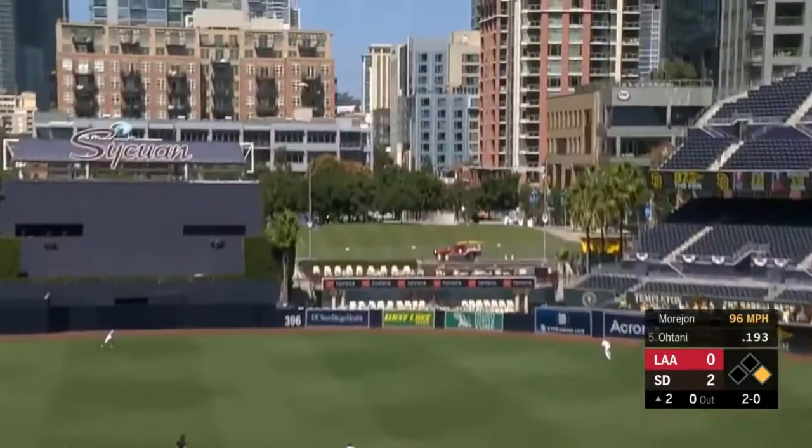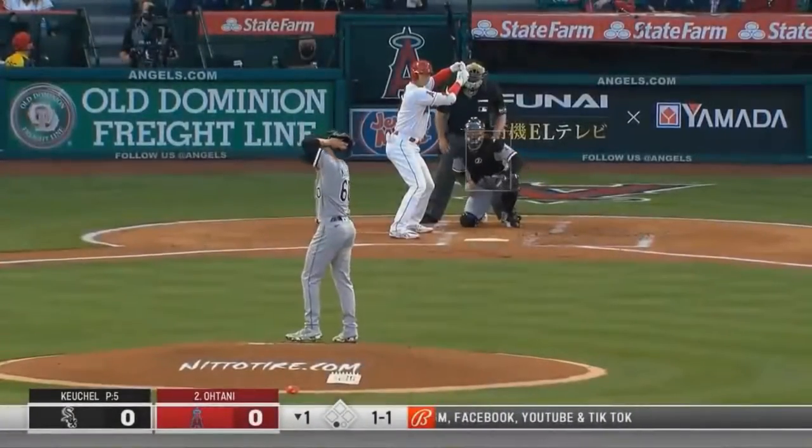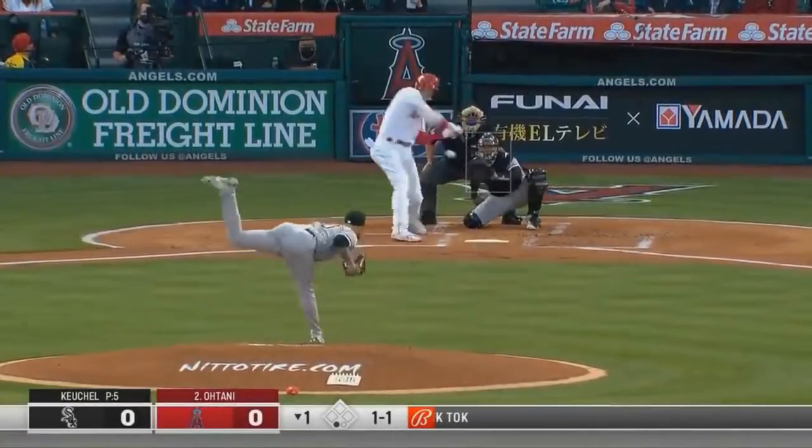And he does drive this one out to right center field. Towering shot, and this one is gone. Big fly, Ohtani side. And just like that, we're tied at two. Shohei had a .571 on base in spring training with five home runs.